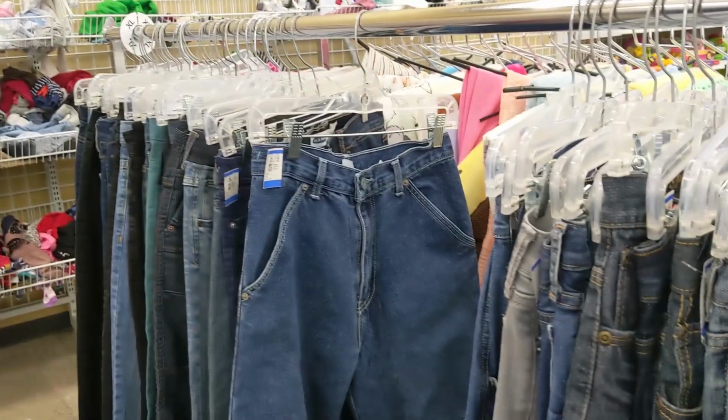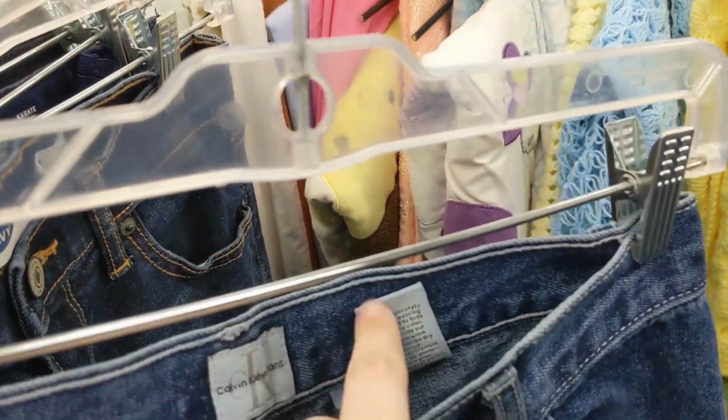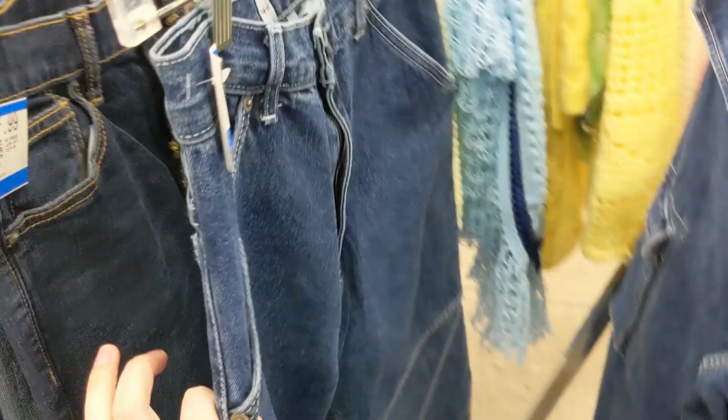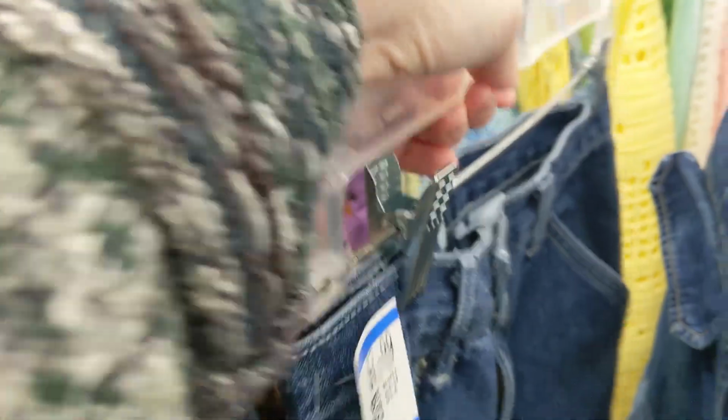Okay, the men's section was kind of a bust, but the little boy section is coming through. Look at these super cool vintage Calvin Klein made in Canada jeans. How unique are these? Look at the stitching. And then, are you kidding me? These are so sick and only $7.99.